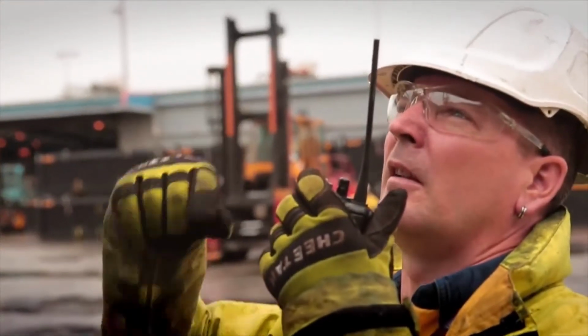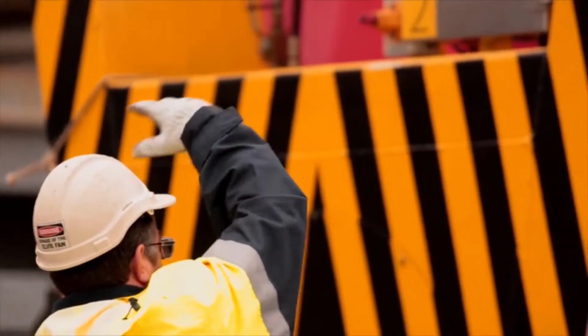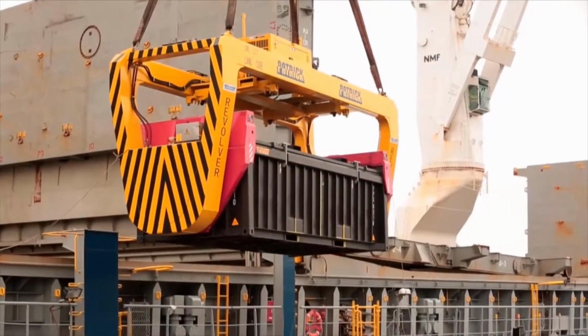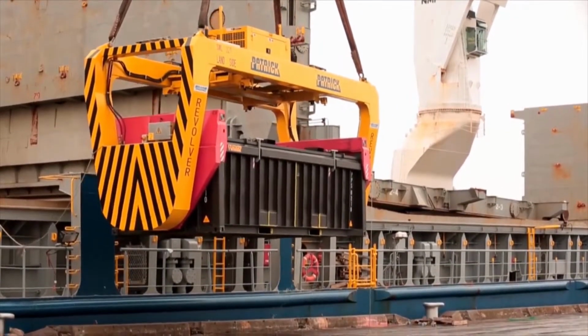There's some new skills to be learned, new operations with the crane controls and that sort of thing that's varied from how they've normally operated. They're fully aware of the interaction management on the berth with traffic flow and working around suspended loads, and they're doing a great job so far.